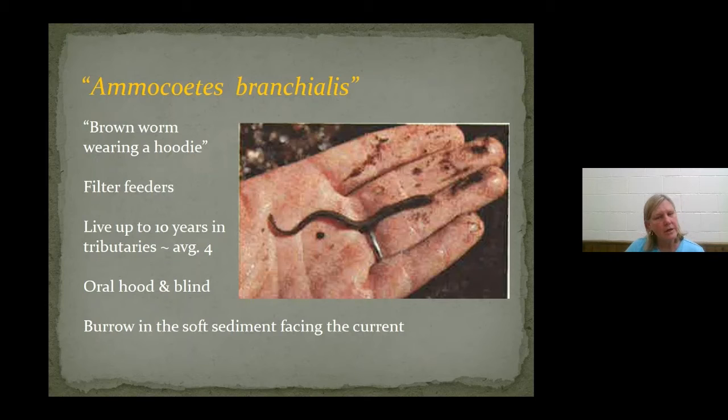As it grows, it'll wriggle up, wriggle out. Usually they move at night, head downstream, find another place, wriggle down in, and face upstream. And so they'll continue to do this as they feed and grow. They're essentially just an oral hood. If you go back to that image of a brown worm wearing a hoodie, it's really just the hood with a hole in it. That water just comes in, it filter feeds. They're blind, they don't have eyes. You never know they were a sea lamprey.